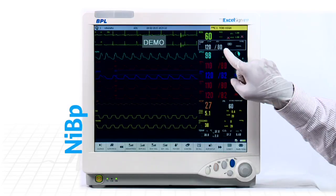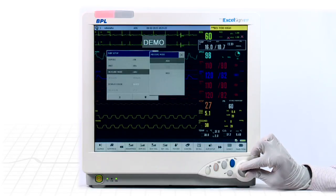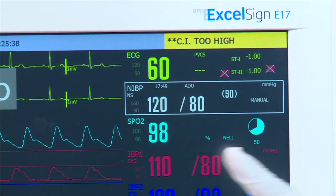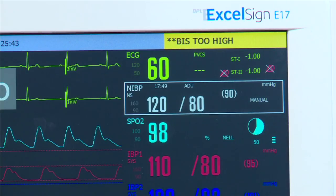Non-invasive blood pressure is available on XL Sign monitors with the capability of taking measurements for adult, pediatric, and neonatal patients. NIBP measurement provides information regarding systolic, diastolic, and the mean arterial pressure of the patient.